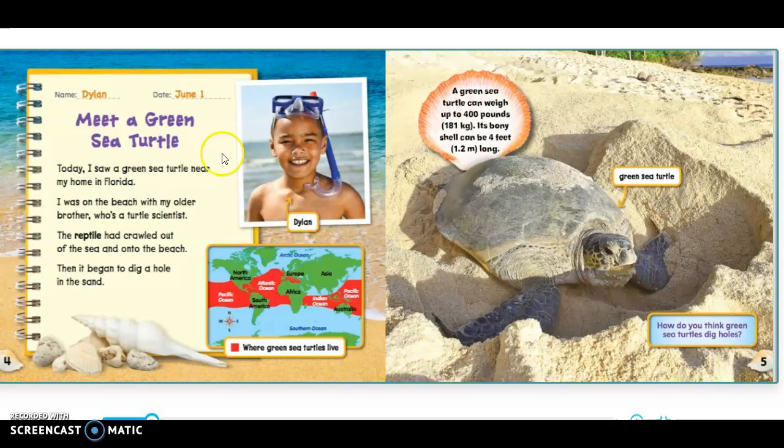Ooh, so this looks a little different. I see a notebook. This is name Dylan, date June 1st. Here's our title. Meet a green sea turtle. Today, I saw a green sea turtle near my home in Florida. I was on the beach with my older brother, who's a turtle scientist. The reptile had crawled out of the sea and onto the beach. Then it began to dig a hole in the sand.